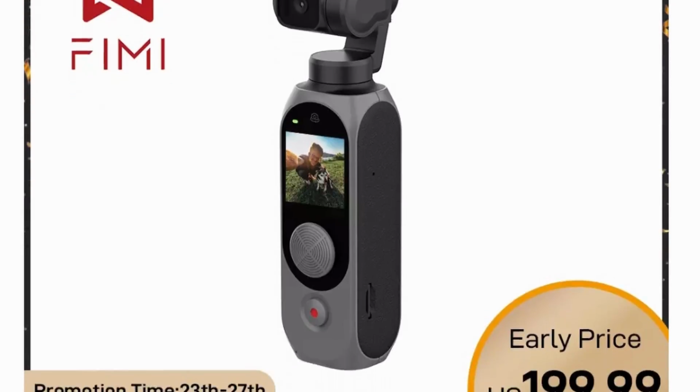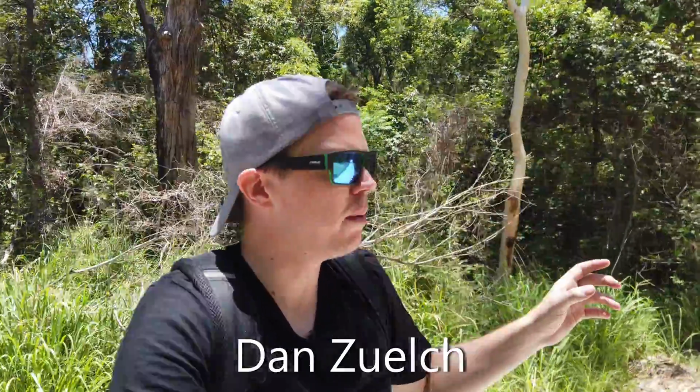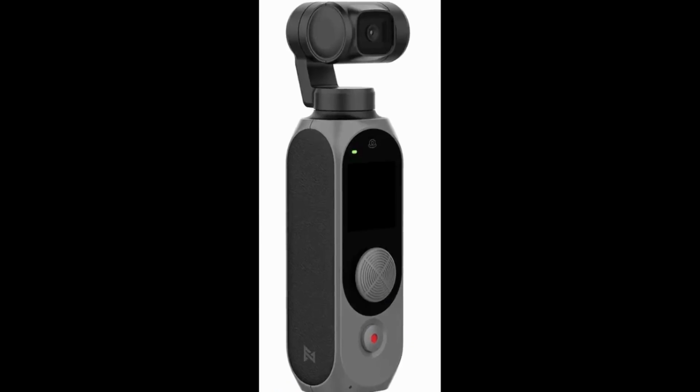AliExpress has got the Fimi Palm on sale on the 23rd of November. I believe the date is the 23rd of November. I must say thank you to Dan Zilch, the guy who put me onto this, the Fimi Palm 2. So thanks Dan, but it does look like it's Xiaomi and it does look like the Fimi Palm 2. And there's a couple of interesting features that we're going to go through today.